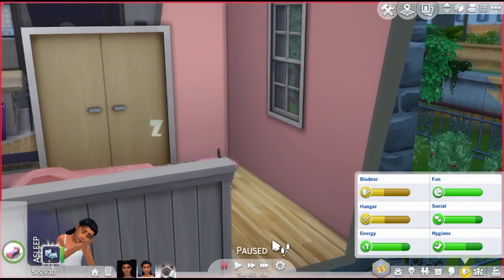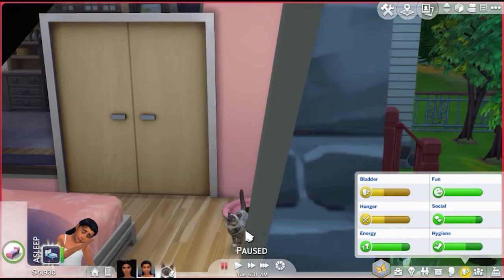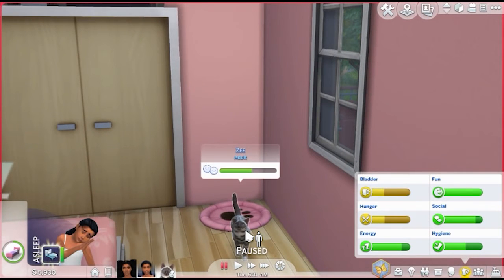Alright you guys, so as you can see, Z aged up. Okay, I promise you I didn't play a lot off camera. So what happened was, after Layla left the date, she came home, she helped Leah with homework. Leah got her social up with the puppet show thing I bought for her. And during that time span, Z aged up.